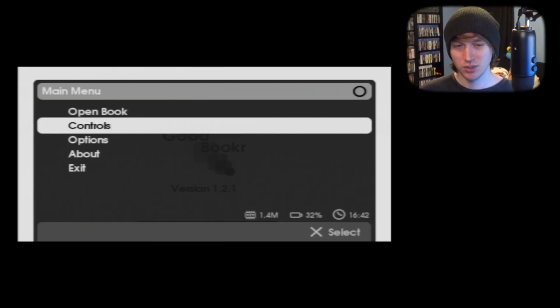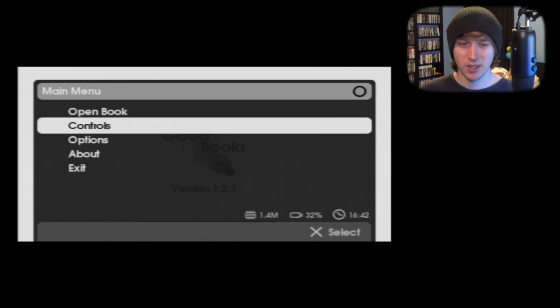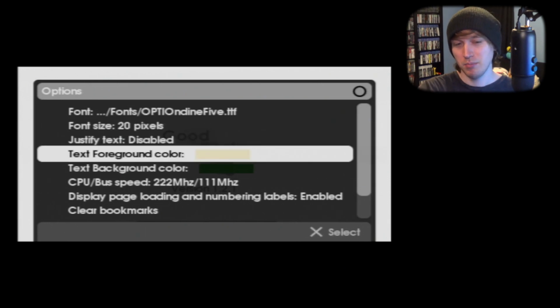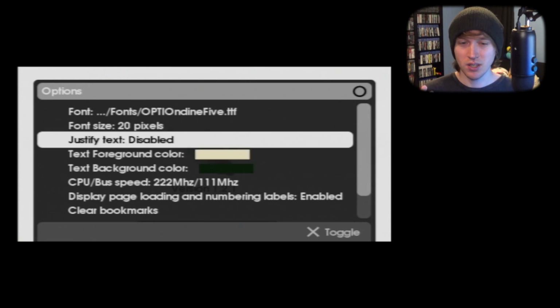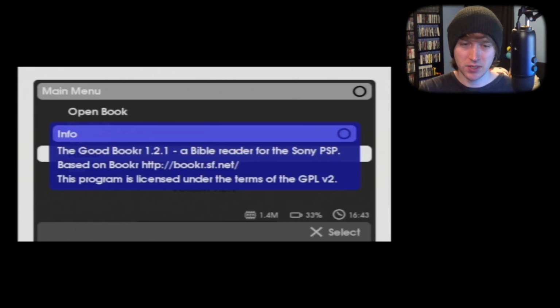So the controls can be fully customized. That's not a big issue though. What is crazy is you can customize the font and everything. So you can change the background color and the foreground color, the color of the font. You can also just straight up change the font. You can add font files to the original file and change the font to whatever you would like. Here's some basic information on the application.